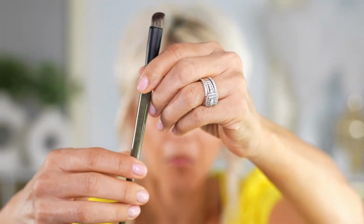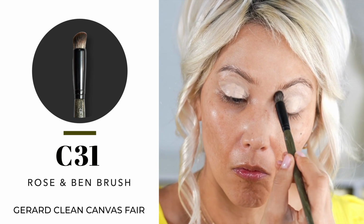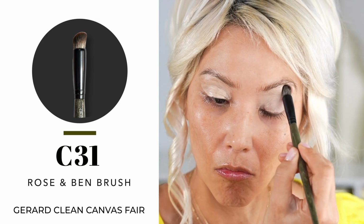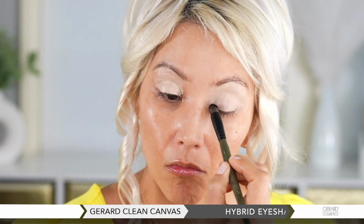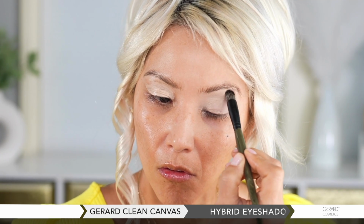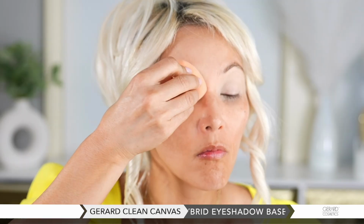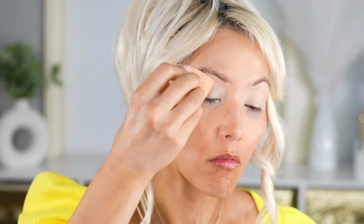And I do this before I do my face base so then I can clean up later on. And I'm using the Rose & Ben C31, and that's giving you that fingertip type application where it's really pressing that base in there and really creating a nice, beautiful canvas for our eyeshadow look. And then I just take my beauty sponge and I just start dabbing it all over. And I'm not worried about it looking weird around the eye because I'm gonna clean that up and do my face makeup next, which is why I kind of like to start off with that first.